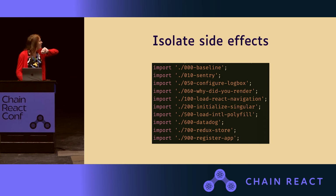Loading React Navigation, that just does the import, but because React Navigation is so heavy, it became valuable to separate it out so that we would know that, oh, this is taking 250 some odd milliseconds just to load this library without even mounting any components whatsoever. We also initialize Singular. We load the internationalization polyfill, which is an empty module in Android, but it needs to do something in iOS, at least for us.